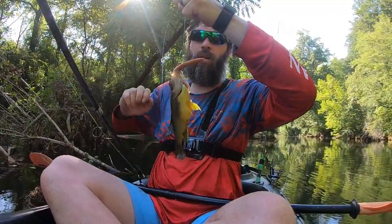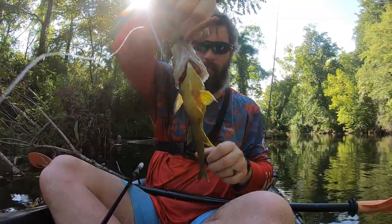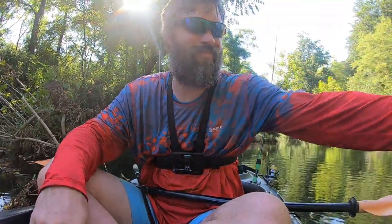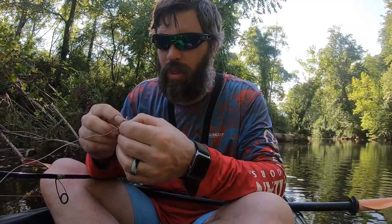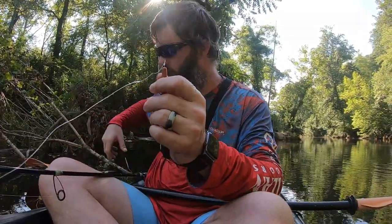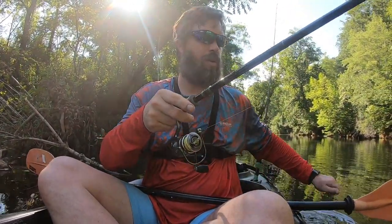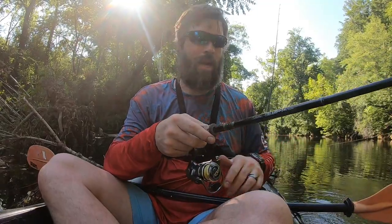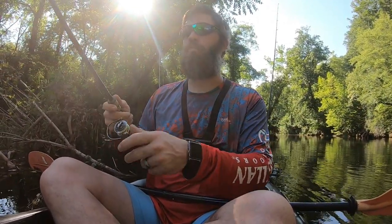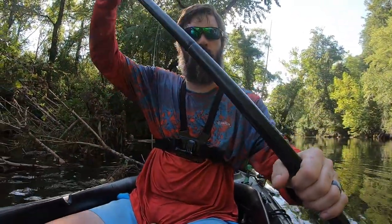There are some chunky bluegill in here. Holy crap. She thick. That was also a little weird. I don't know if I actually had that fish to start with, because it felt like I did and then set the hook and then there was nothing, and then it felt like there was something there again and I set the hook again. I don't know. This is just too much fun though. That's what I do know. Moving on.